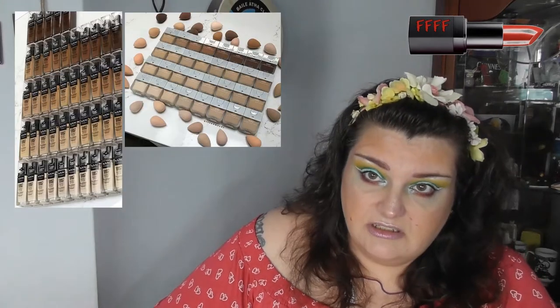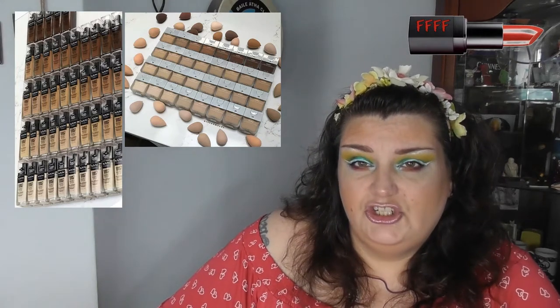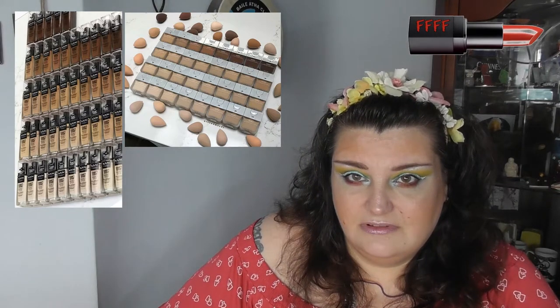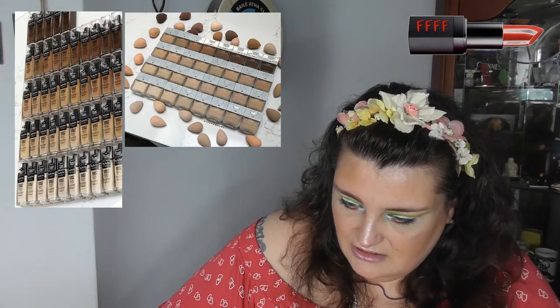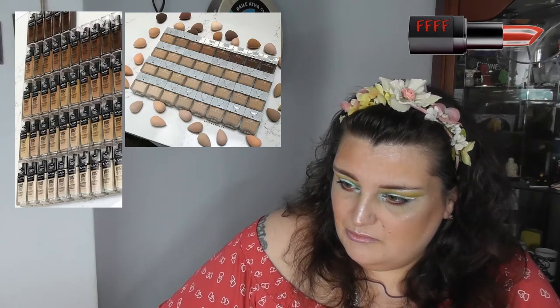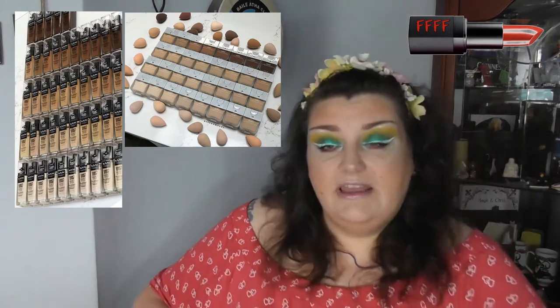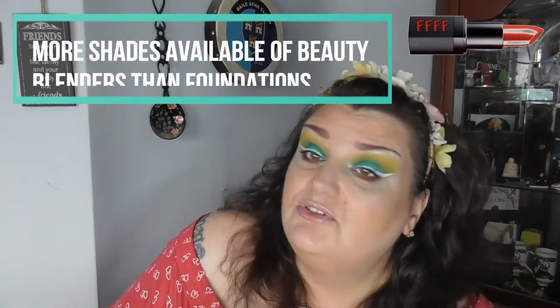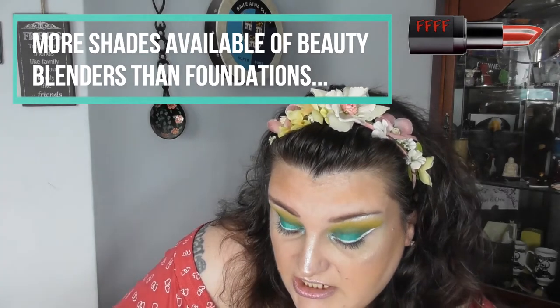When you see NYX collaborating with a woman of colour to ensure that their foundation is inclusive, and then Beauty Blender... That's worse than tart. So guess what, Beauty Blender? Along with Huda and tart and Kat Von D, you're on my shit list.